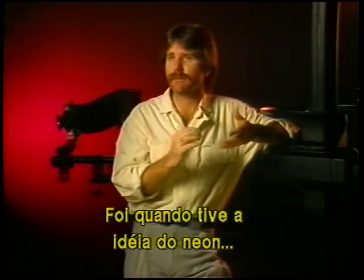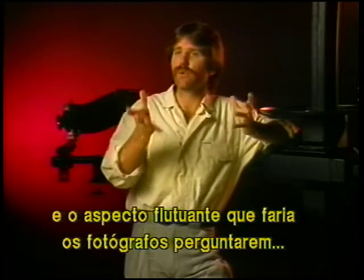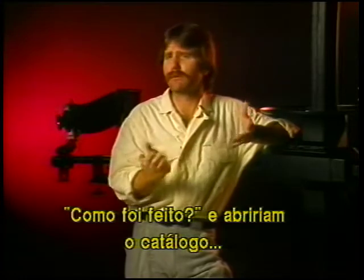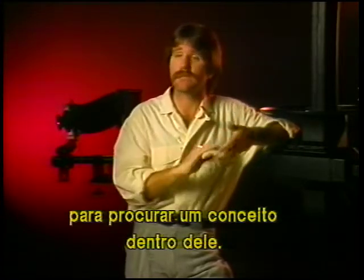That's where the neon concept came in, and the actual floating suspension aspect makes photographers inquisitive, like, gee, how was that done? So they would open the publication up and find out, you know, the concept, what was inside the catalog.